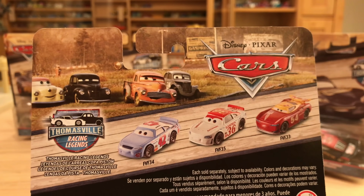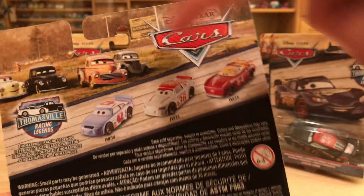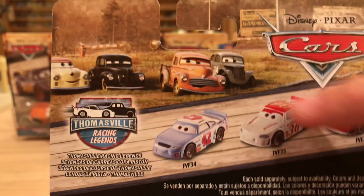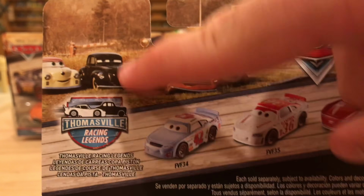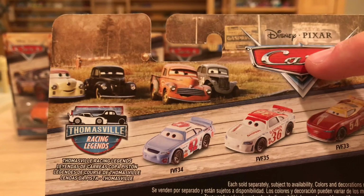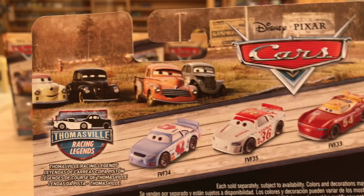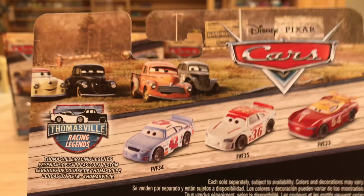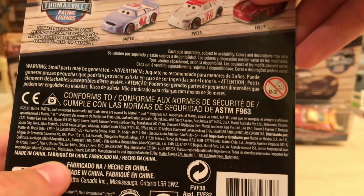On the back, like I already showed you, we have Cal Weathers, who is there, and Herb Curbler, who we got over here. Hopefully I can get Reb soon. You got Thomasville Racing Legends again, the, I don't know, more language stuff. You have a cool scene from the movie where they're training McQueen and Cruz. You got Louise, Junior Smokey, and River Scott. And that's pretty much it.